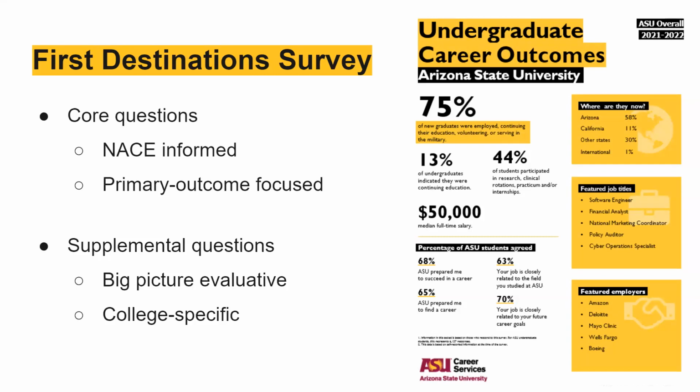The core questions: the First Destination Survey is a national survey, and the first question is the same question that everyone gets, and it's literally, where are you going next? What's your first destination? It's very outcomes focused. This data is very much used around the institution for admissions, recruiting, and for academic colleges too, to find out where their graduates are going.